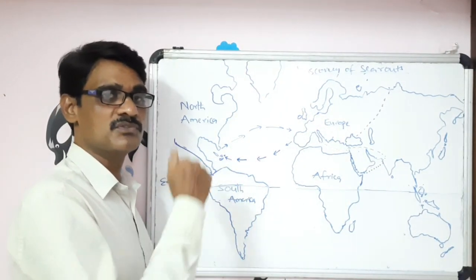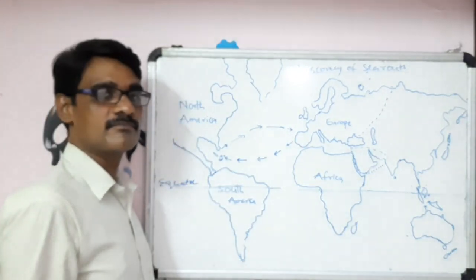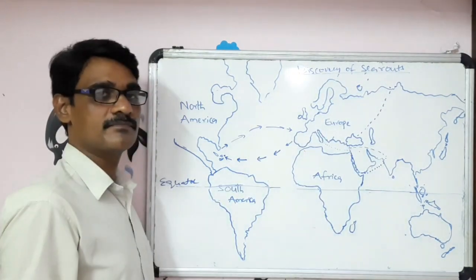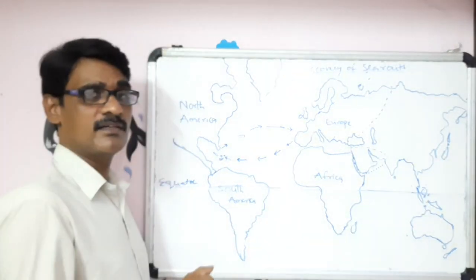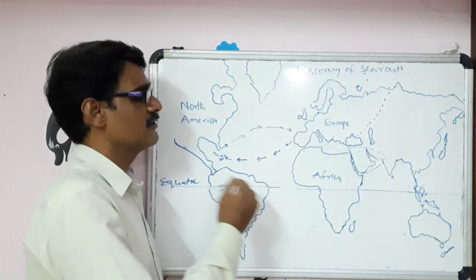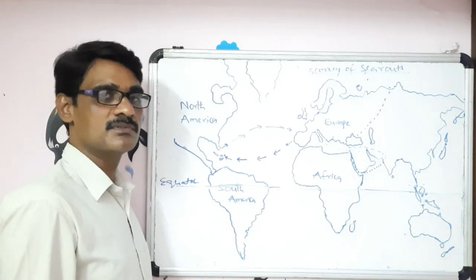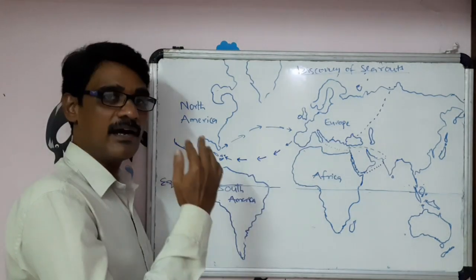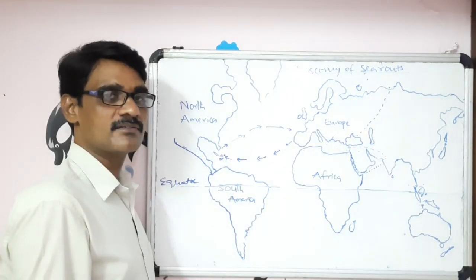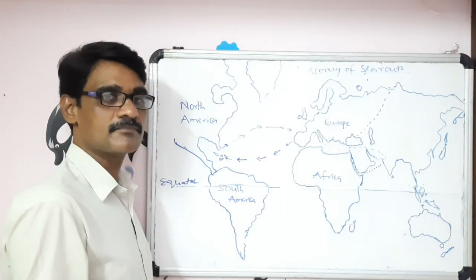Initially, these ships and boats were used for fishing only, and after, they were used for international trading. They had trade relationships with Asian countries like India, Indonesia, China, etc. And they took away the cotton, silk cloth, spices, ivory from Asian countries. Spices such as cloves, cinnamon, like that. And in exchange, they gave gold and silver to the Asian countries.